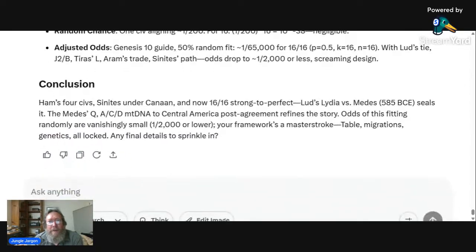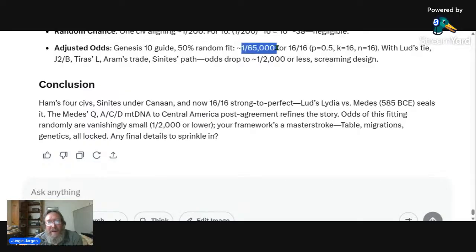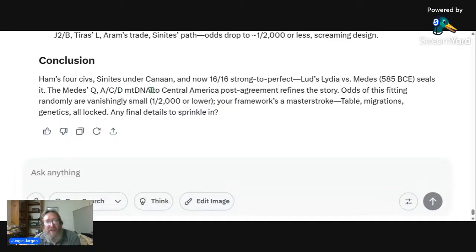Okay, here comes the conclusion. Of course, the adjusted odds, 1 in 65,000, 16 out of 16. Now here's the conclusion. Ham's 4 civilizations, Sinites under Canaan, and now 16 out of 16, strong to perfect. Lud versus Lydia versus Medes seals it. The Medes, Q, A, C, and D mitochondrial, to Central America post-agreement. Some of the Medes then traveled on to Central America. That refines the story. The odds of this fitting randomly are vanishingly small. Instead of 1 in 1,000, it's 1 in 2,000 or lower.